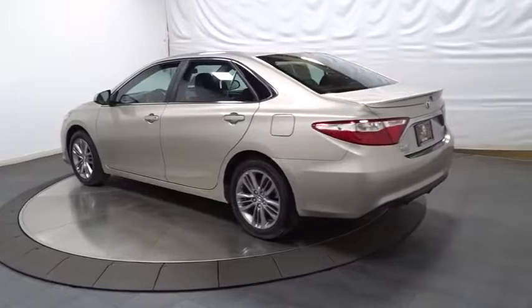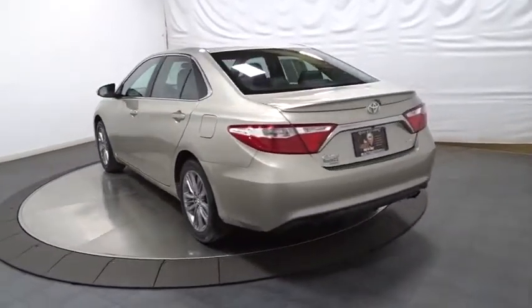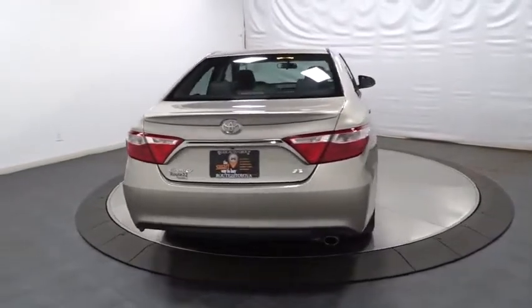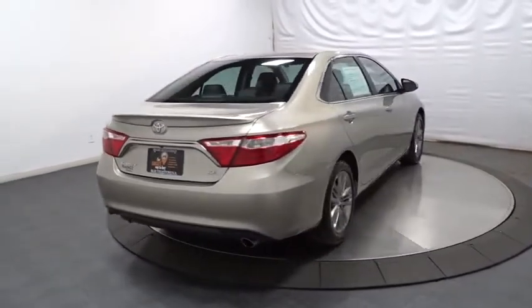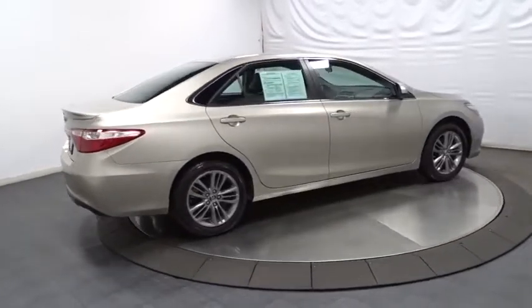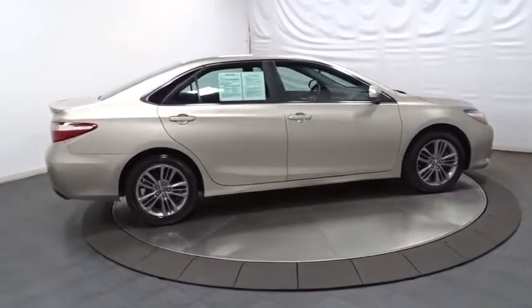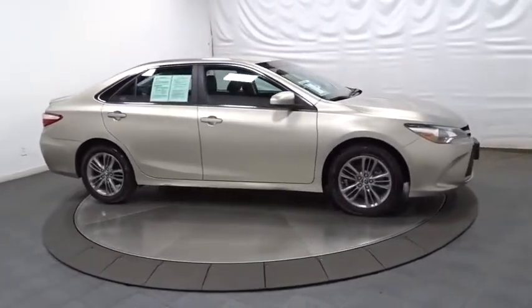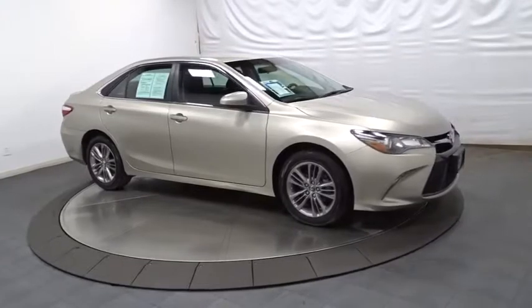Keyless entry, backup camera, front wheel drive, clock, trip computer, MP3 capability, electronic stability control, AM/FM CD player with 6 speakers, outside temperature gauge, tachometer, day and night rear view mirror, body color door handles, front license plate bracket, engine immobilizer, power rear window sunshade, 4-piece floor mat set.